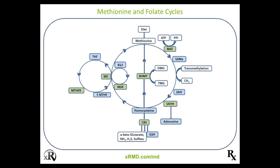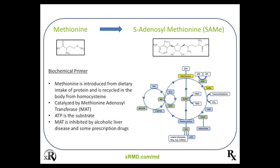So I've simplified that diagram and made it into something that's much easier to read and follow. What we're going to do is start with methionine, primarily introduced from the diet, but it's also recycled from homocysteine in the body. And we're going to go step by step around the cycle and talk about the clinical significance of each of those biomolecule intermediates, as well as the cofactors and substrates that are essential for not only making the interconversions, but also ensuring that there are satisfactory levels produced endogenously.